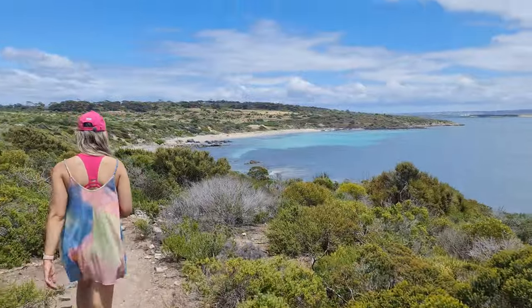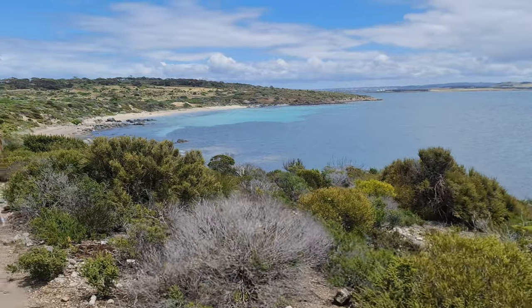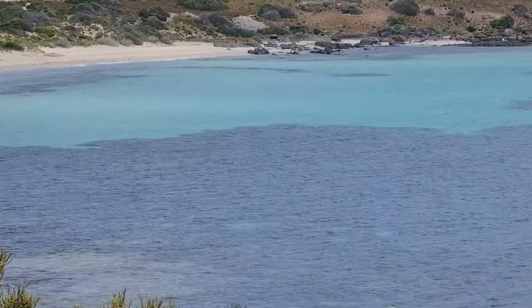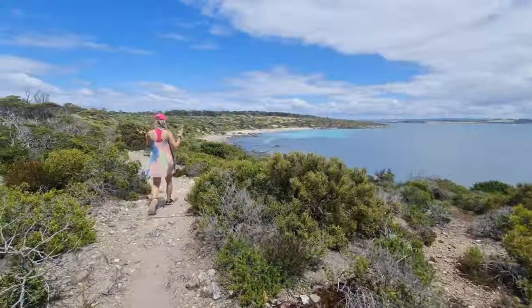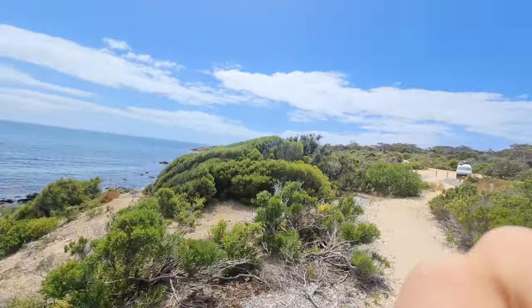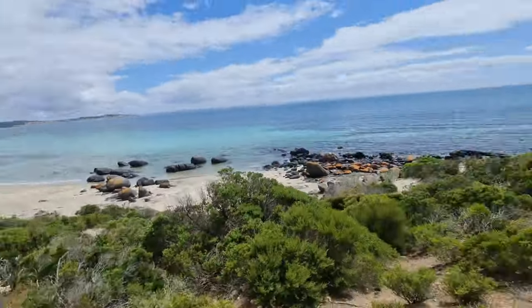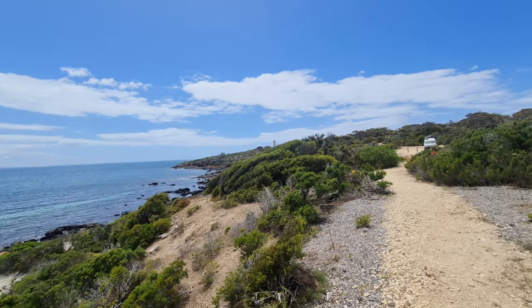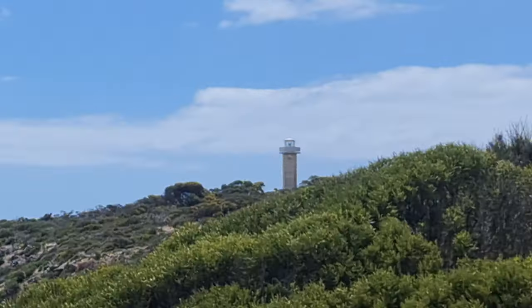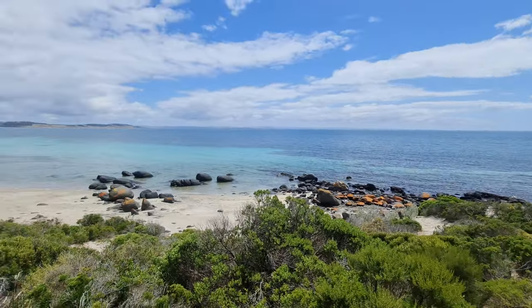Look at that blue. So blue. Beautiful. Doing a story. Gotta get them stories up. If anyone's curious, it is Donnington Beach, this incredibly beautiful blue one. And there's the Donnington Lighthouse, just sitting over there pretty in the distance. Beautiful beach.